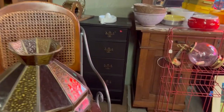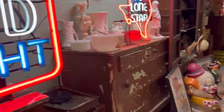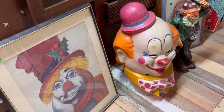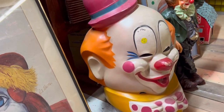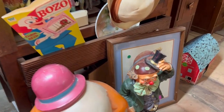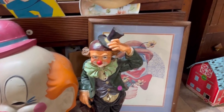You already been through here, David? Yep. Ooh, look at the clown. Ooh, I'm liking him. He's cute. He's big. And he's $425. Who wants him? This is the clown section, y'all. Look, the clown section.